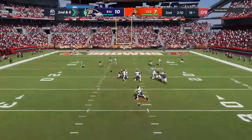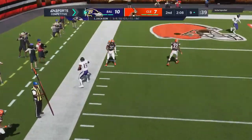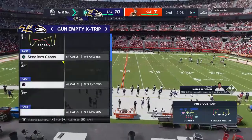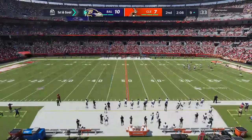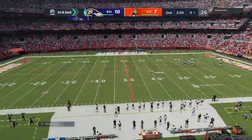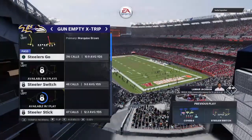Throwing on 2nd and 8. Jackson. Man open left side is Brown. And he's got this inside the 10 to the 9 before he's out of bounds. Jackson on target to Brown for a Ravens first down. 2 minutes remaining in the first half. 10-7 our score.